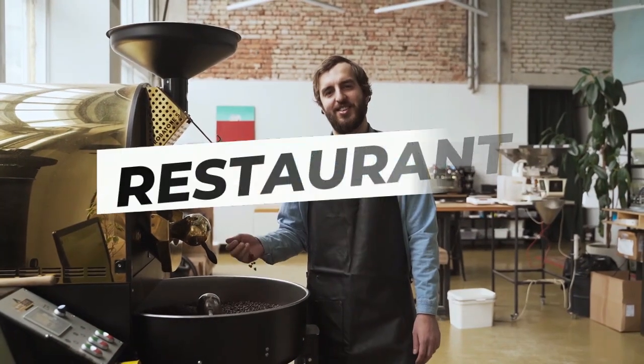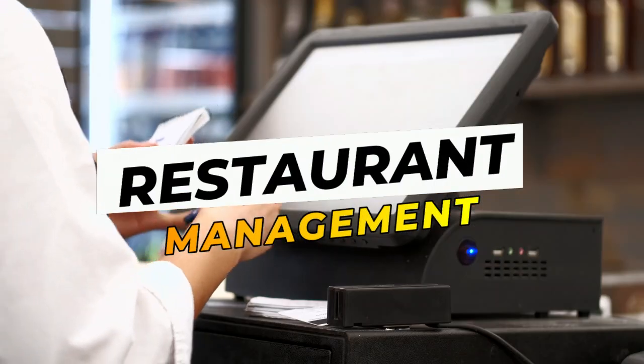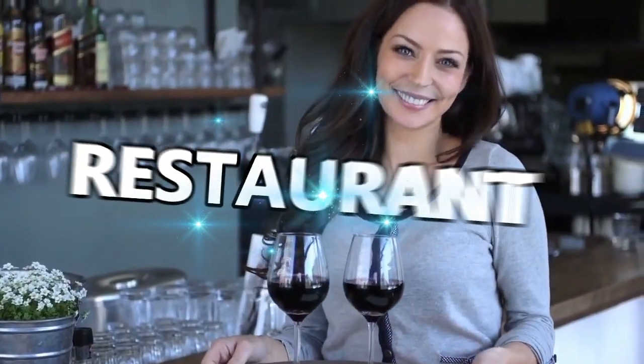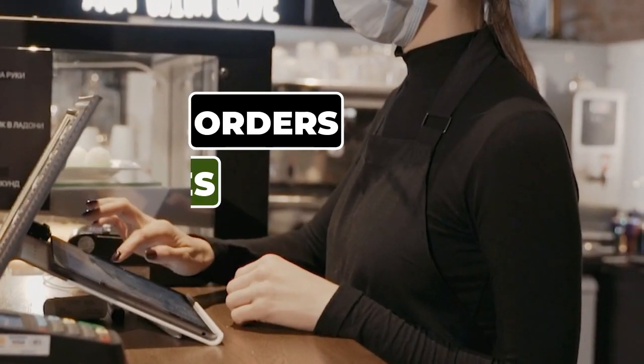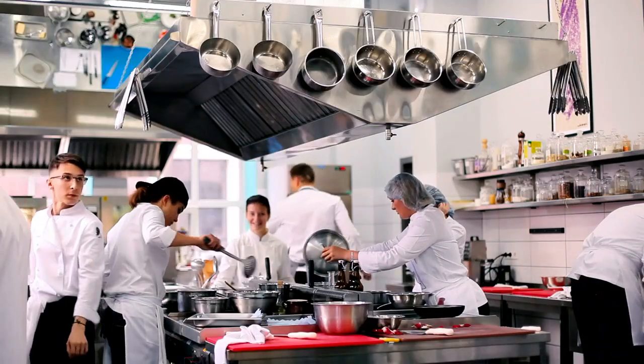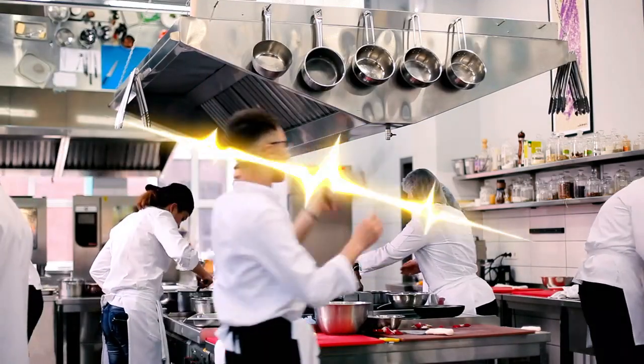Welcome to the future of restaurant management. Introducing our advanced point-of-sale system, designed specifically for restaurants like yours. Imagine seamlessly managing orders, tables, and menus with just a few taps. Watch as orders flow effortlessly, improving efficiency and reducing errors.